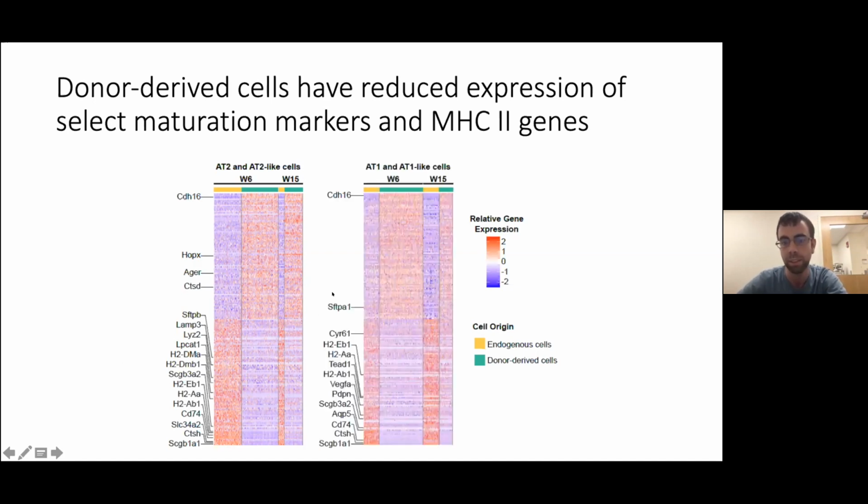Similarly, our type 1-like cells had lower expression of some maturation markers like podoplanin, VEGF-A, aquaporin-5, but again had this deficit of MHC2 proteins. So in total, we're getting this maturation lagging slightly behind, and this deficiency in MHC2 genes makes some sense. Our cells are coming from a very sterile environment where we know they don't express these genes. And so it seems that even after 15 weeks in vivo, the cells aren't turning these genes on to endogenous levels. But this is, again, focusing on what genes are different.